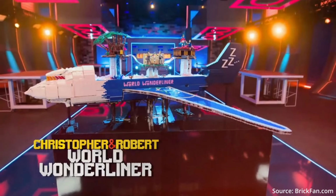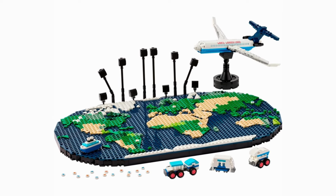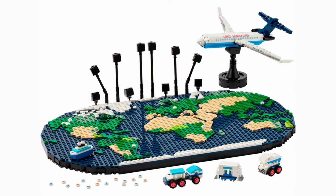I will also add, in terms of execution of the set, if you look at the winning creation, it's a massive plane with some landmarks. This is a massive map with a tiny plane. And I don't see a map on the winning creation from LEGO Masters Season 4. That strikes me as odd. So there's an execution issue that I see with this set that is pretty significant if you were expecting to get something similar to what was featured in the final episode of the show.